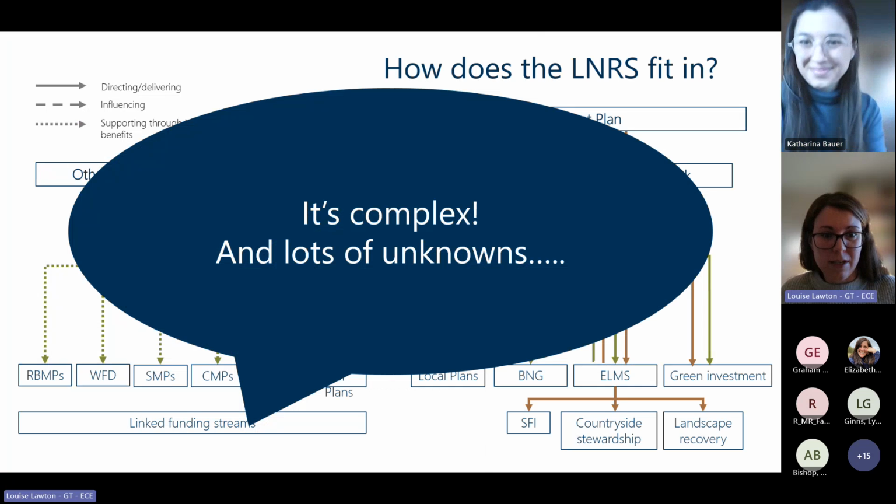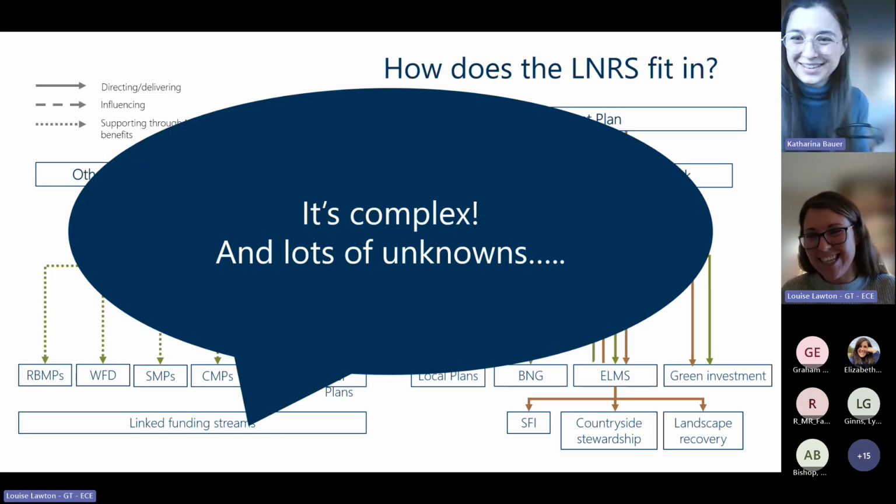And I'm going to hand over this lovely, complicated looking graph to Catty now.